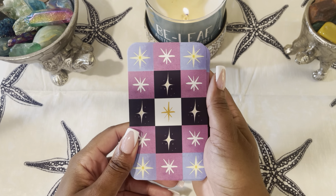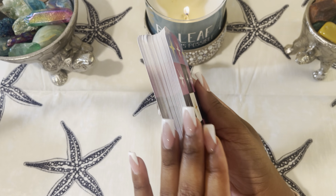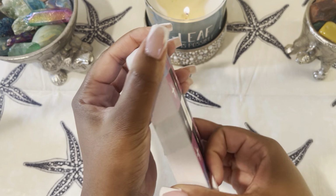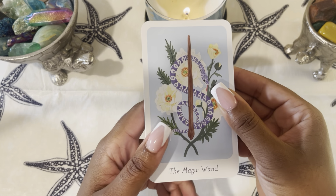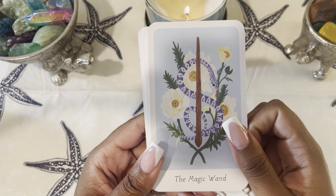This is the back of them. They are not edged or gilded or anything like that. You can always do so. I don't think it would be hard to edge this deck in a cute little pink or a little black if you want it. But let's go ahead and look at the cards. Again, there are a total of 48 cards, okay? So you're going to get plenty. There's four categories, but mine is all shuffled together.